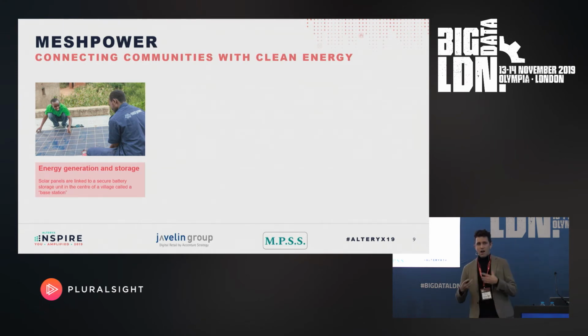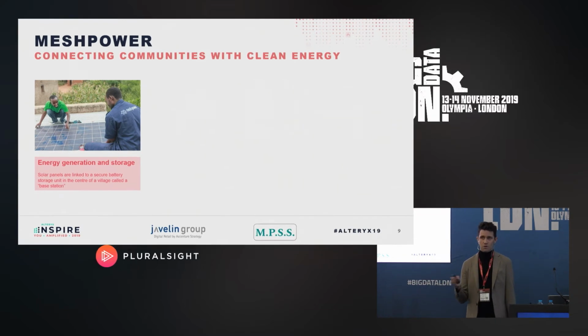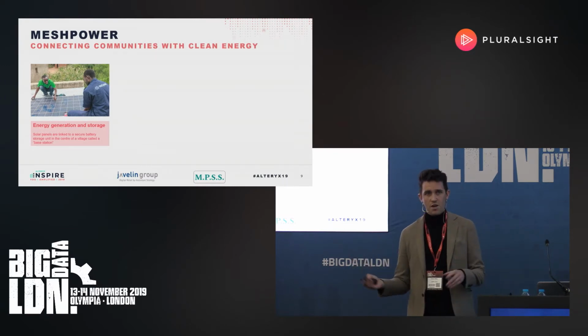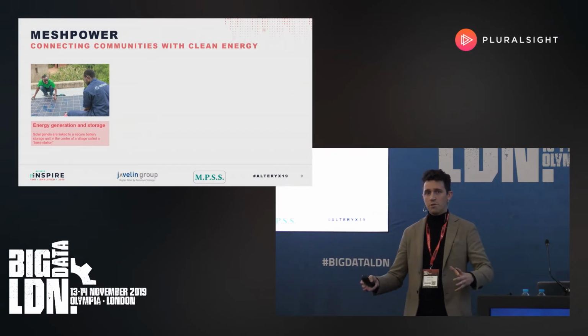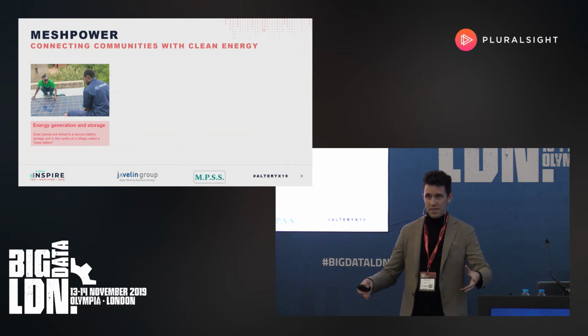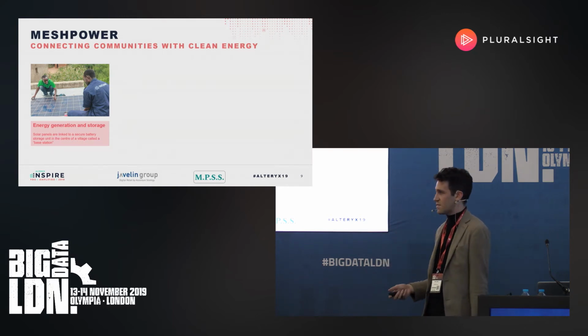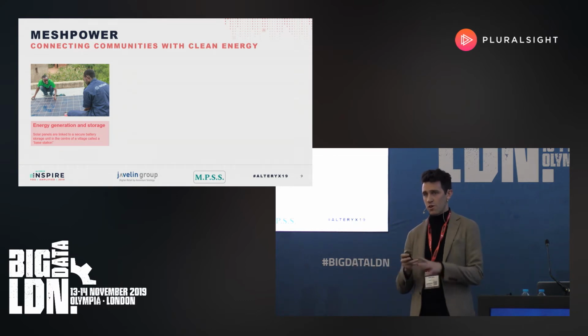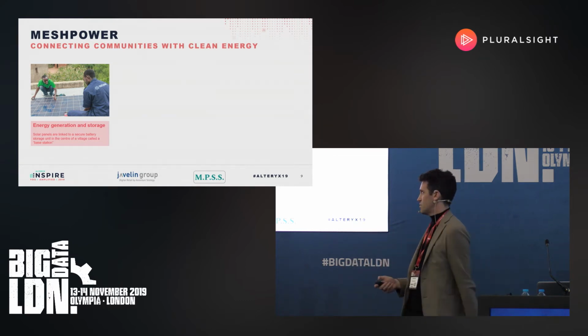Well, I first probably quite naively thought that solar panels would be, let's just put solar panels on the houses. That's not at all what it is. They've got a fantastic engineering solution that is really just a solar panel hub that sits at the heart of a village or a town or something like that, that they then call a base station. So they're not on top of the homes at all, it's a base station.